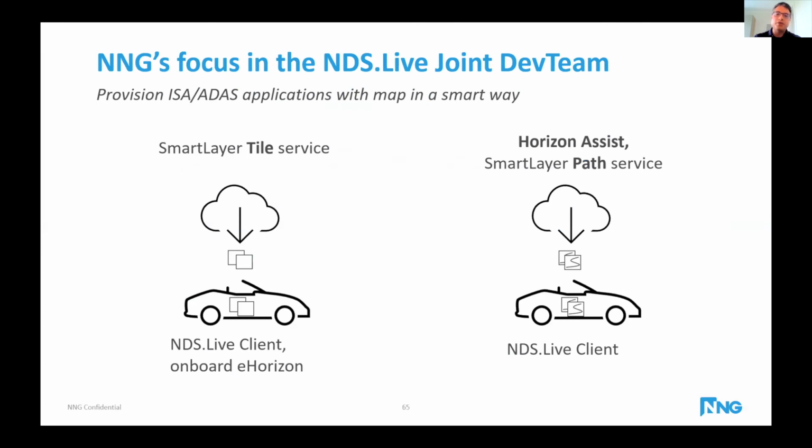So during the last couple of months, we have been working on two different map provisioning approaches for ISA and ADAS applications that NDS Live enables. The first one is utilizing the Smart Layer Path service, where the full tiles are streamed to the client and consumed by an onboard electronic horizon provider. While the second one streams only the map path to the client. In this case, the horizon calculation logic needs to be offloaded to the cloud.